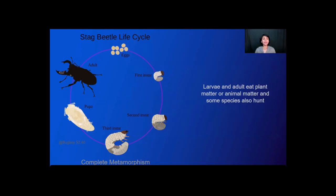The beetle has a life cycle of complete metamorphosis. Do you remember that from our previous discussion? In complete metamorphosis, the insect goes through egg, larva, pupa, and adult stage. Over here, in this diagram, you can see the larva labeled first instar, second instar, third instar. These are just different stages when the larva is growing. Every time it molts, that is, it sheds its old exoskeleton, it goes into the next instar.